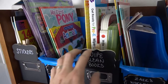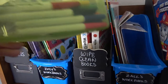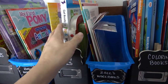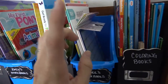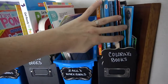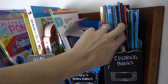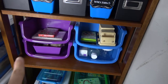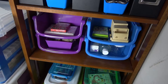these are the wipe clean books. So I have those with some markers for them. And I have a few more coming too from Usborne, so that'll be cool. And then all their coloring books over here, which I try and recycle once they get pretty low. But yeah, coloring books. And then on this shelf is kind of just, I don't know what I'm gonna do here yet, but I just have some things.